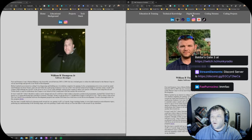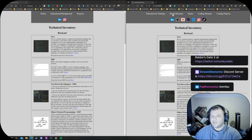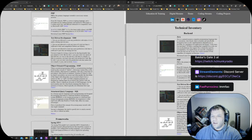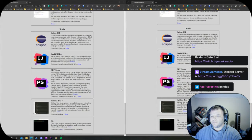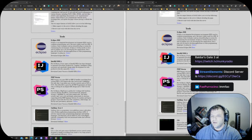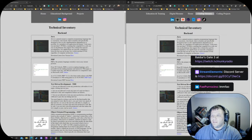So now if we go back home, we go to the last one for tech stack, aka technical knowledge. Same thing, navbar, centralized, and there really weren't many changes to this. And again, the footer, just notable changes. And that's pretty much it for right now.